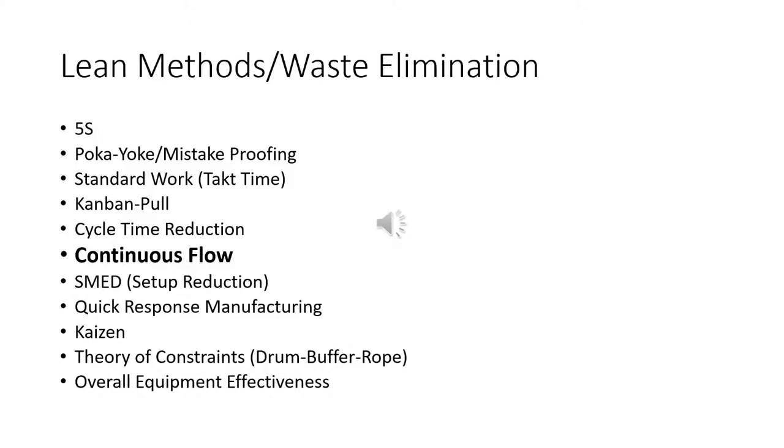Continuous flow. This is about reducing the batches. Traditionally, manufacturers did things in clumps, big batches, like baking cookies. Continuous flow is basically one piece flow. Make one piece at a time and keep on rocking with it. I'm actually going to make a video. I couldn't find one I really liked, so I'm going to make a video on this. That'll explain it a little bit better, I hope.